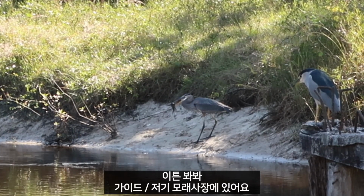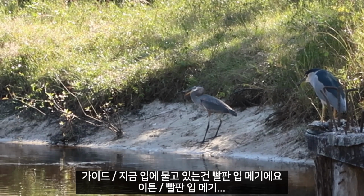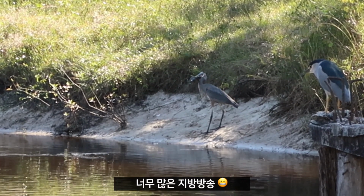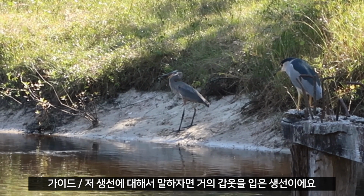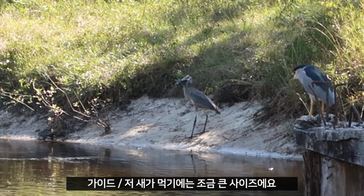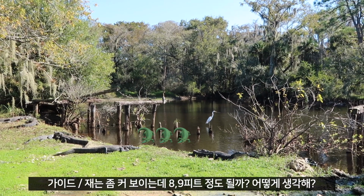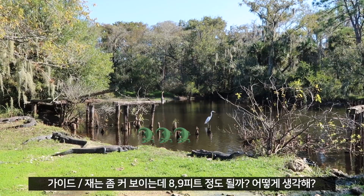Any day now. Wow. He's on the bank. Basically, that's a sucker mouth catfish. Sucker mouth? Oh, yeah. And he's got a big one. Guys, let me tell you what. That thing is just a piece of plated armored fish. And that's a big bite for him. He looks pretty big. What do you think? 8 feet? 9 feet? This big one in front of us.